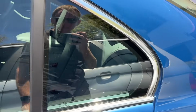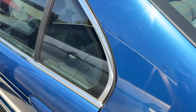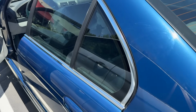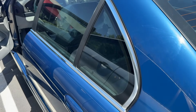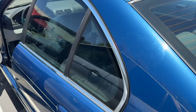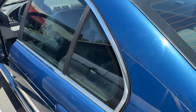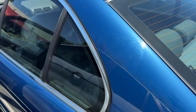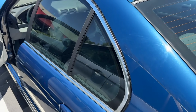It's a lot of labor to detrim the door. I did a video on this a year or two ago on my 540, how to take off all the trims and then have somebody come in here like a glass installer, actually remove the glass, install the new seal, and then reinstall the glass. And the reason we don't do that in-house is because this pane of glass is glued into the door. It kind of turns the service into more of an art than a science.